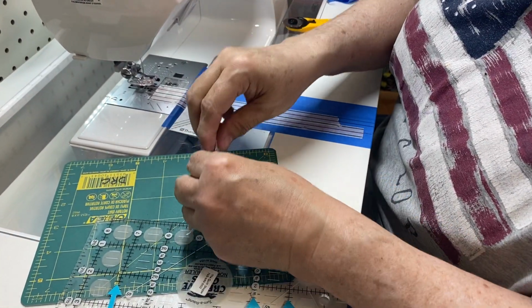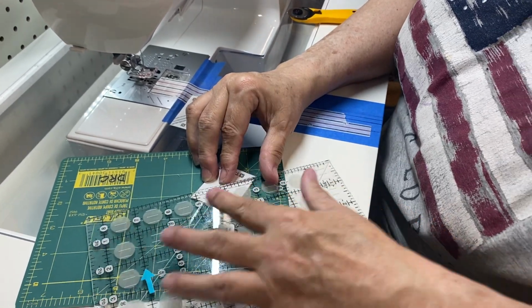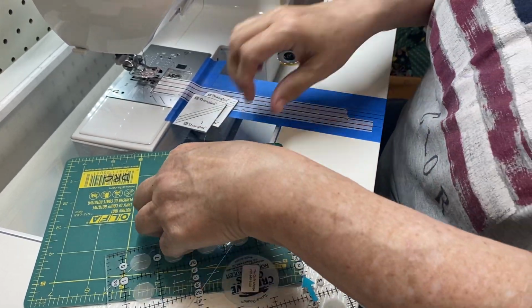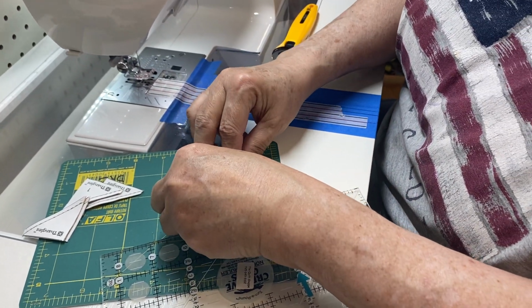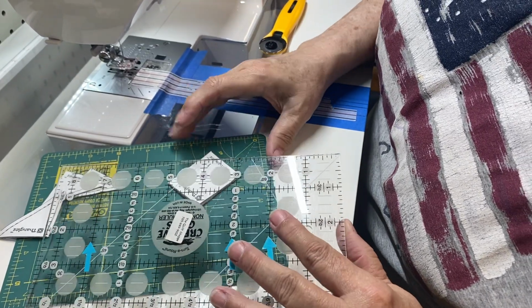Now, since these seam allowances are so close, I'm going to only cut 2 at a time because I don't want to slide off of that seam allowance. There's that. 2 of them. Boom. Yeah, boom. 4 half square triangles. Boom. Yeah, right. And then we're going to have 8 here in a second.